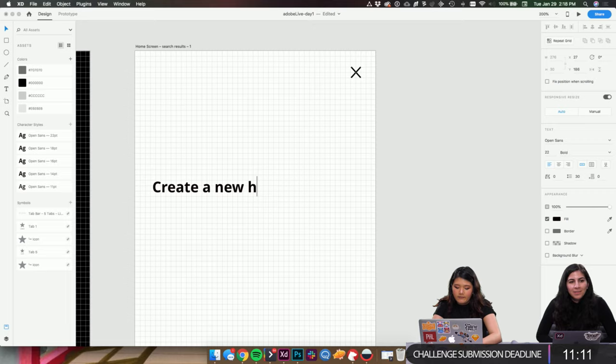So Ender is asking if this is a new app. So this is a fictional app, yes, correct? Yes, this is a fictional app, unless any of you are developers and want to create it. But it's an app about scavenger hunts with your friends.